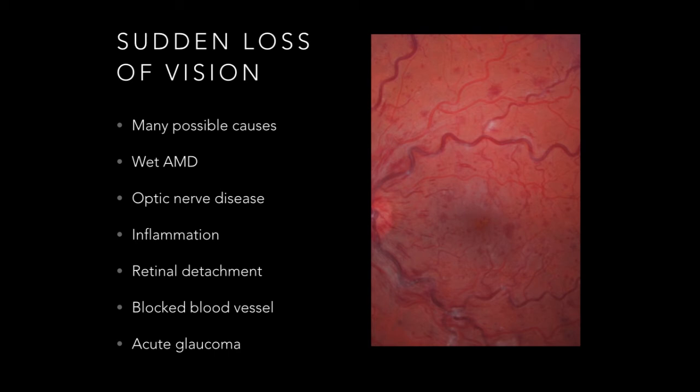So, for example, if one of the blood vessels at the back of the eye gets blocked and that causes the reduced vision, there's also something seriously wrong with the general health of the patient, also. So, any patient with a sudden and significant loss in vision really needs to be investigated very promptly indeed to try to establish what the underlying cause is.